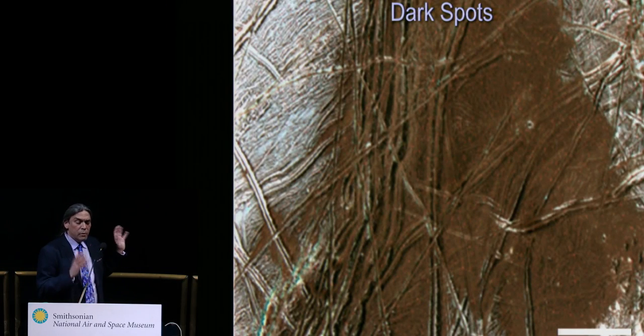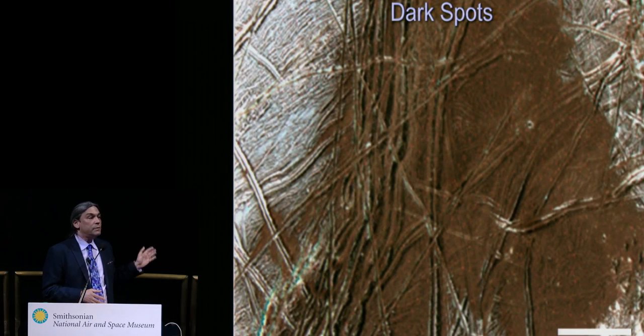We saw a lot of reddish looking things. Wherever the surface of Europa has been breached in some way, there seems to be this reddish stuff. What I suspect is going on is that the bright icy stuff surrounding it is probably just a thin coating. And if you went to Europa and dusted it off, you'd probably see this dark stuff. So what is this dark reddish stuff? Well, we're not so sure.